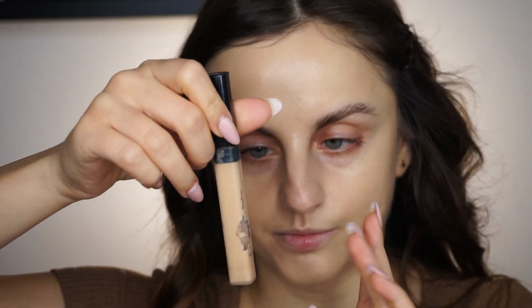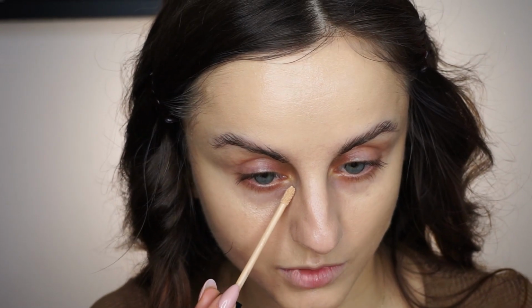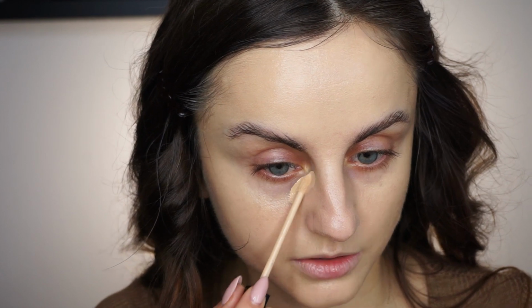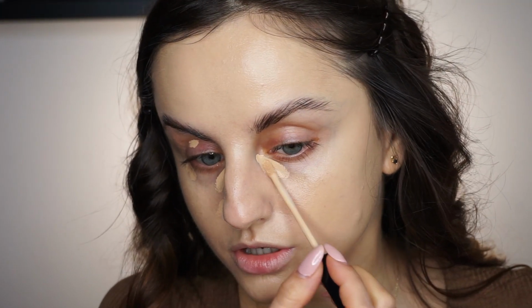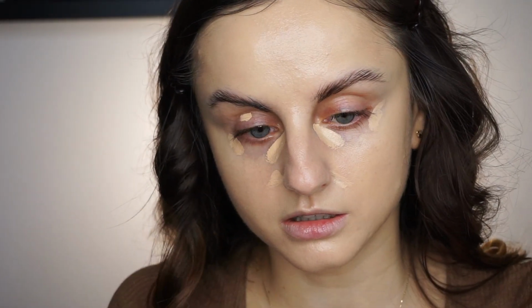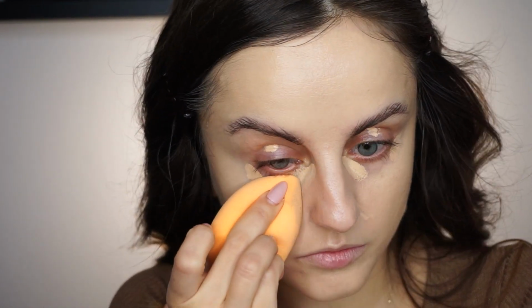And one of them is the Maybelline Fit Me. It has very little product left, so I'm going to use this one until it's finished. It might be just like a week of use, I don't know, we'll see. I'm just going to apply it underneath my eyes and also a little bit on my lid to prime for the eyeshadow. This is in the shade 20. I love the undertone. It's like a soft yellow. And I'm just going to use the same sponge and blend this in.